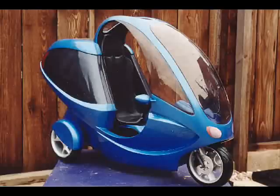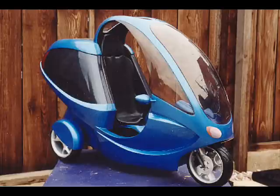Hello everyone, you clicked on this video probably because you're looking for a fully enclosed scooter trike, and so am I. In fact, since 2007 I've been looking for something to buy, but unfortunately the manufacturers haven't been able to produce such a vehicle that I like. The picture you see up here is just one I found on the internet a while ago. It looks like a clay model, not anything that actually ran.